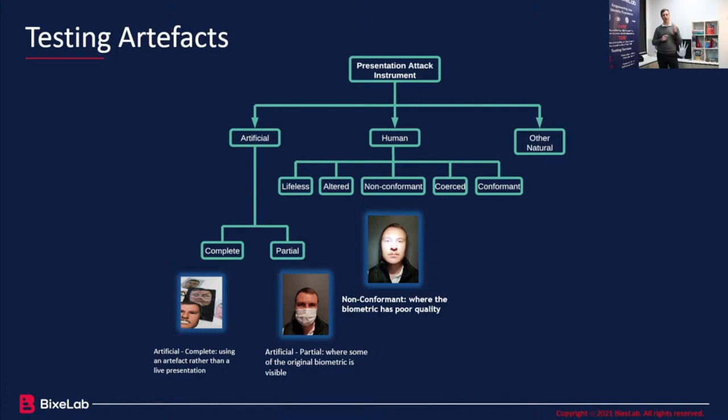And you can see they're artificial type things. So this is really traditional presentation attacks: masks, photographs, videos, those types of things. However, there's a couple of other things that are relevant here, which we include in our testing and is an important part of a red team type exercise on a biometric system.